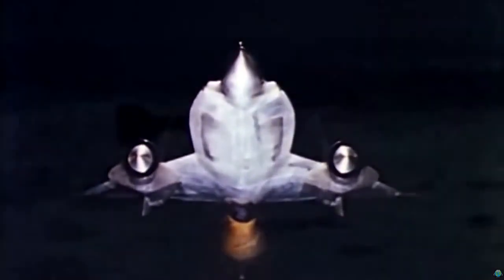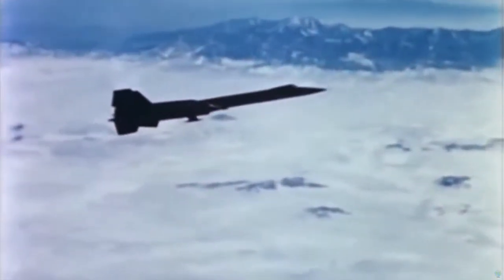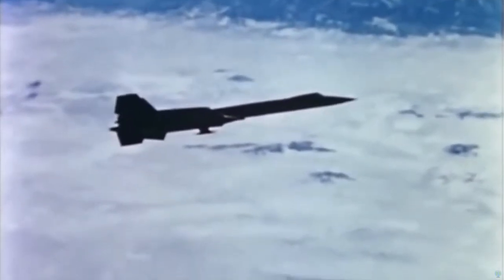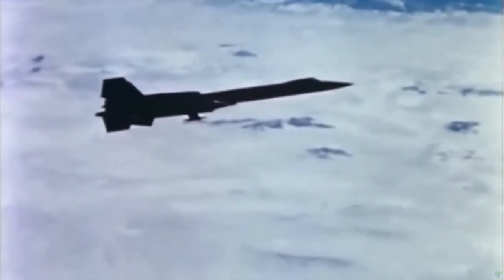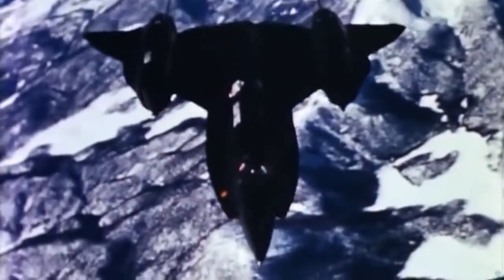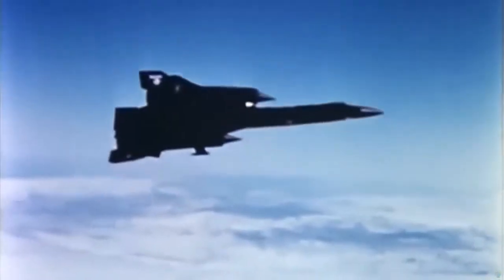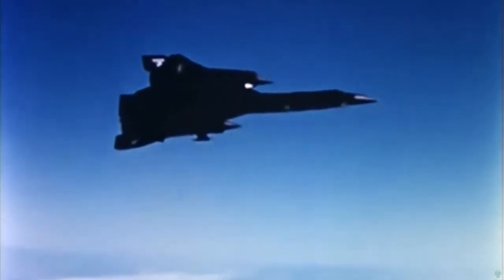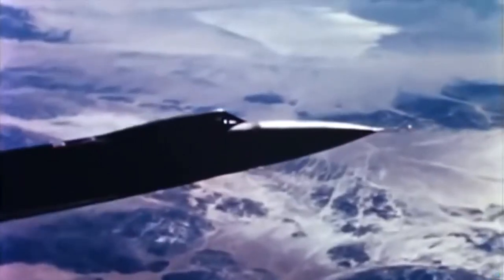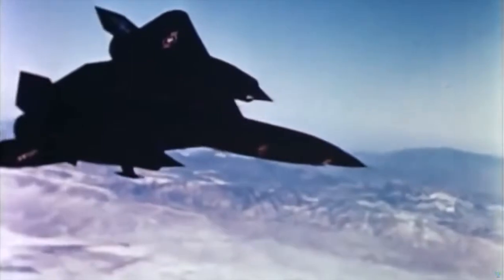The thermodynamic and aerodynamic loads on a Mach 3 airplane are staggering. The operational temperature range for the YF-12 airframe would be from minus 65 degrees Fahrenheit to plus 800 degrees. During cruise Mach, the leading edges and inlets run over 790 degrees Fahrenheit, wing and fuselage 450 to 500 degrees, afterburner and ejector between 900 and 1100 degrees, and the tailpipes are glowing white hot.